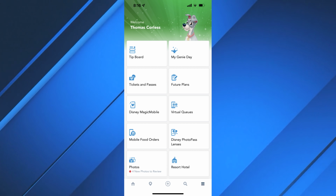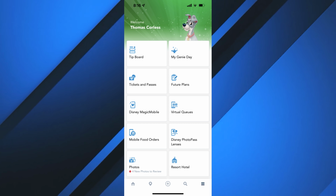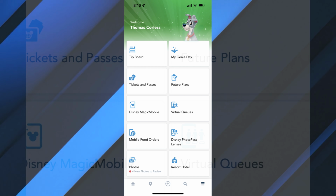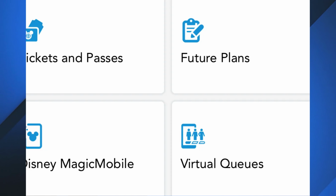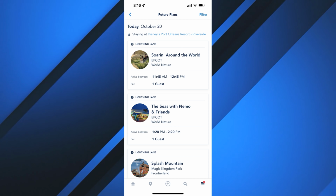When the My Disney Experience app updated on October 19th, new features like Disney Genie, Lightning Lane, and Audio Tales were added. But one longtime My Disney Experience feature, one that's pretty important, My Plans, disappeared with the update. But the My Plans functionality has returned to the app as Future Plans, thankfully. Future Plans is accessed by tapping the hamburger menu icon found in the My Disney Experience's lower right-hand corner. Future Plans appears as one of the tiles. It's the second one down in the right column. Tapping the Future Plans button displays a concise view of the guest plans. This is basically My Plans with a new name.